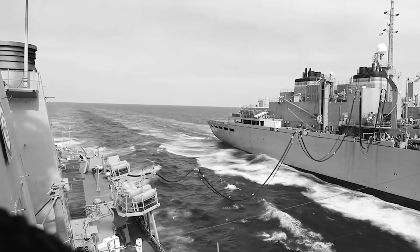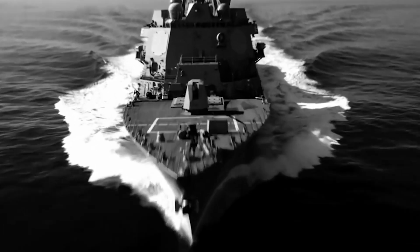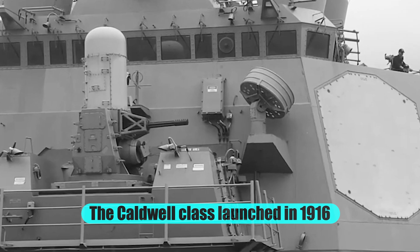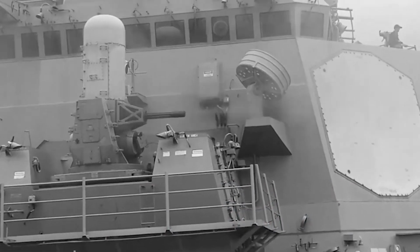While they were admittedly a tiny bit slower than the Wicks and Clemson class vessels of the early 1920s, the Caldwell class, launched in 1916, was an improvement of everything destroyers were known to be at the time.